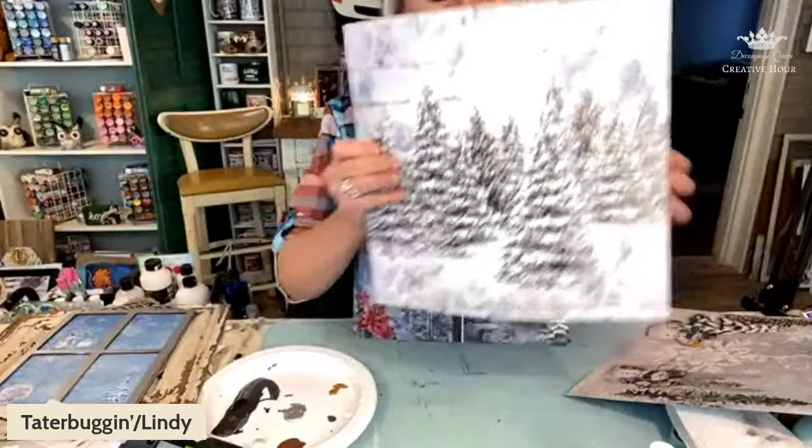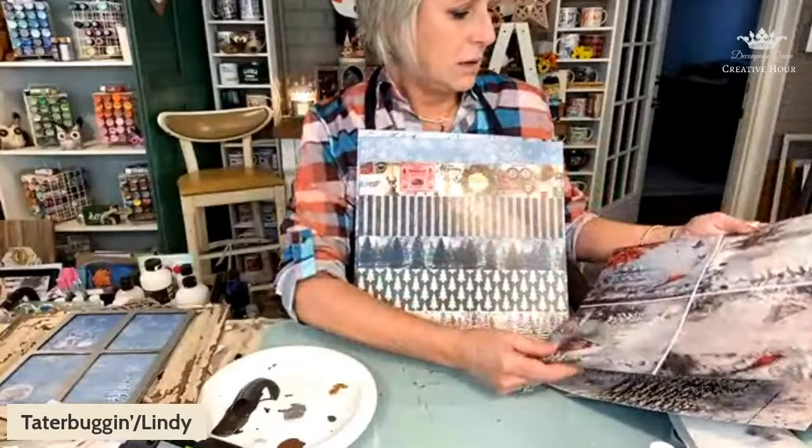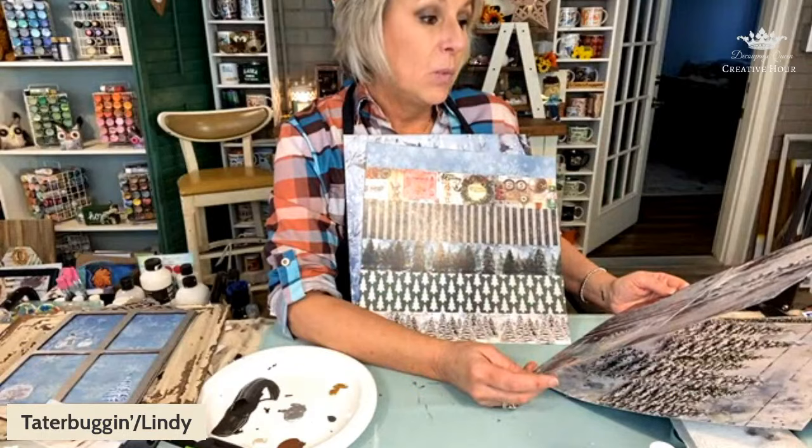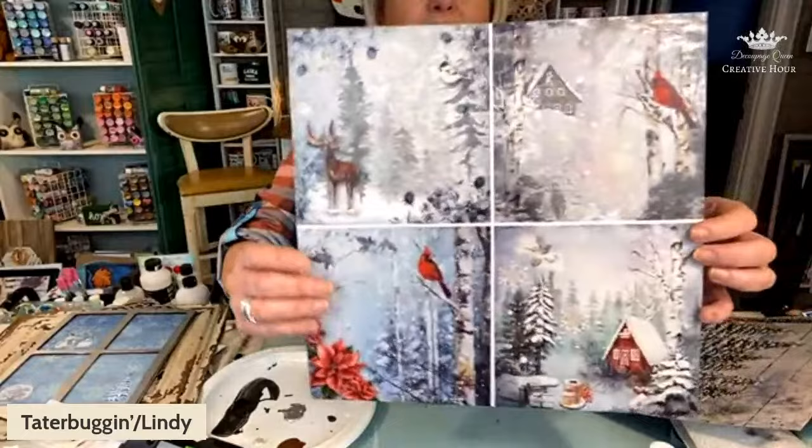Look at these. I don't know if you know this or not, Lindy, but those cardinals are both hand painted by Teresa Renee. She's our owner. She hand painted the cardinals. Well, I can appreciate that because I have painted a bunch of cardinals, and these are beautiful. I've watercolored a bunch of birds, and birds are not easy to do.